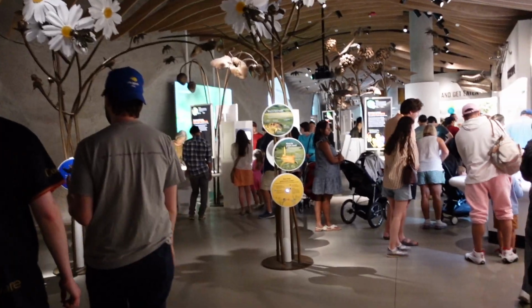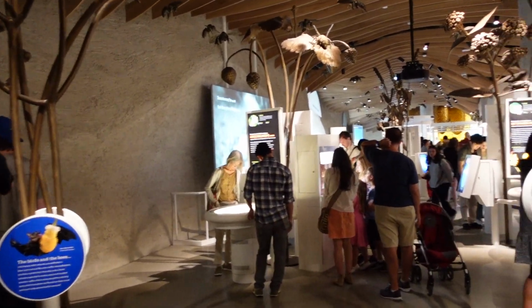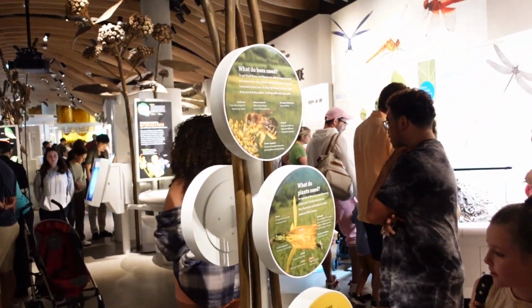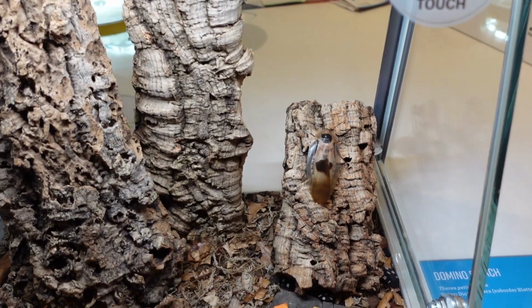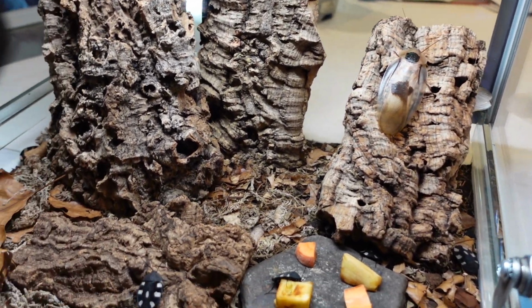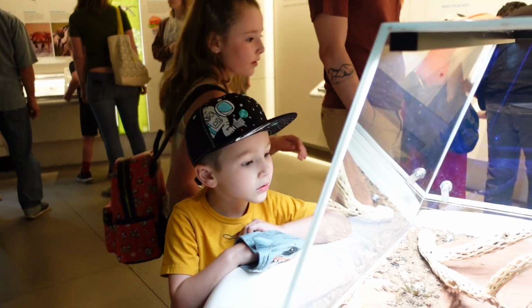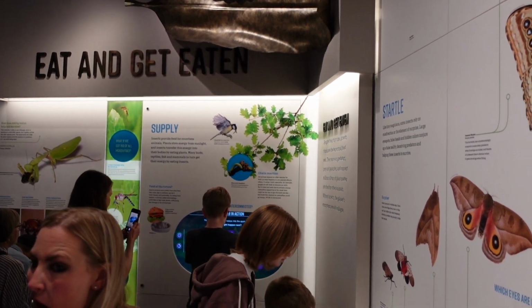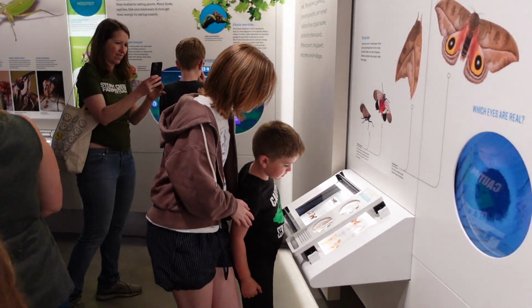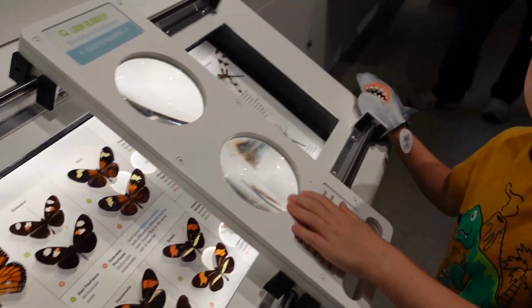Found Court and Kaylee, and now we are making our way to the Gems. We took a pit stop at the Insectarium because we had to walk through here anyway to get to the Gems and Stones. So we are going to walk around in here for a little bit and check out what they got in here.